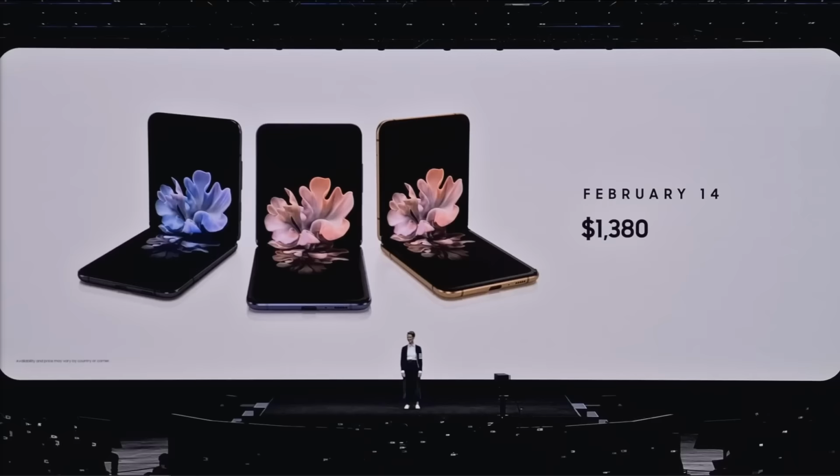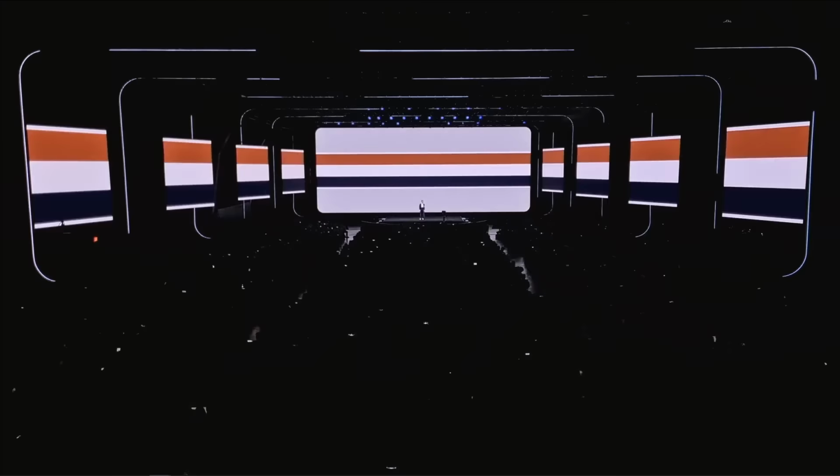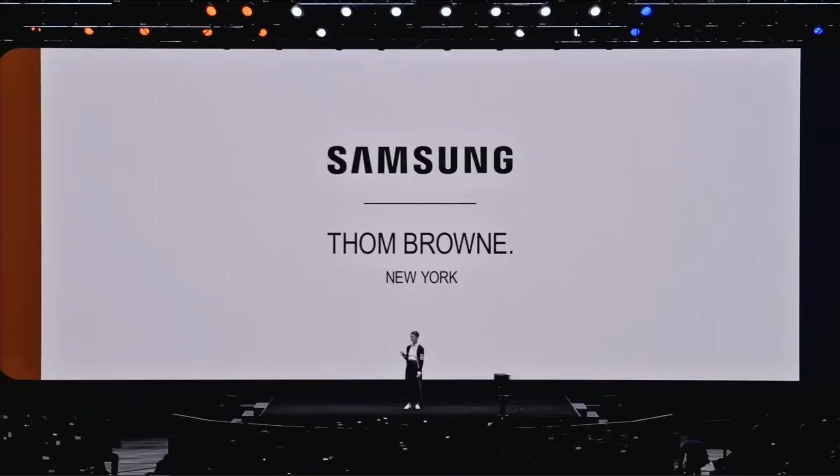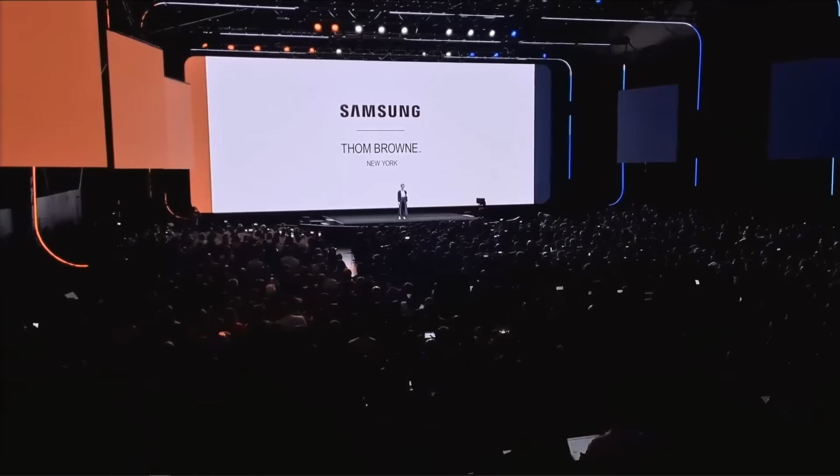We have a lot to show you today, and we are just getting started. And because this is Unpacked, we're doing it in style, literally. We've teamed up with one of the biggest names in fashion to bring his signature style to the Samsung Galaxy. We're not just creating a new look, we're showing how high fashion and high tech go hand in hand. And only one person could lead this disruptive collaboration, Tom Brown.